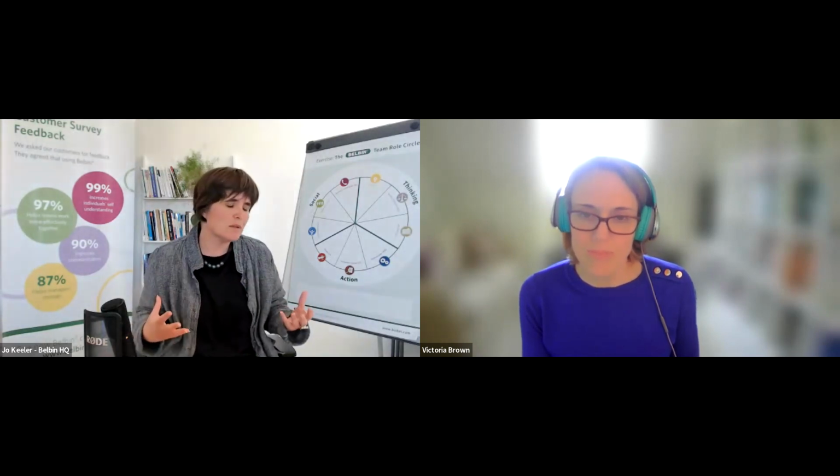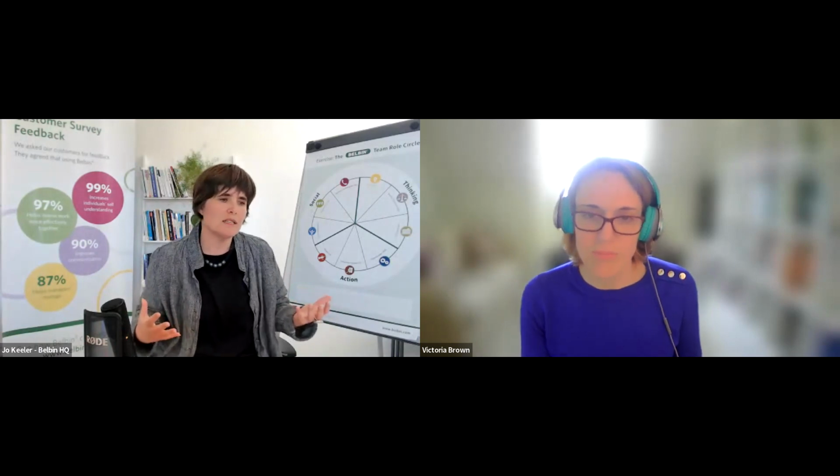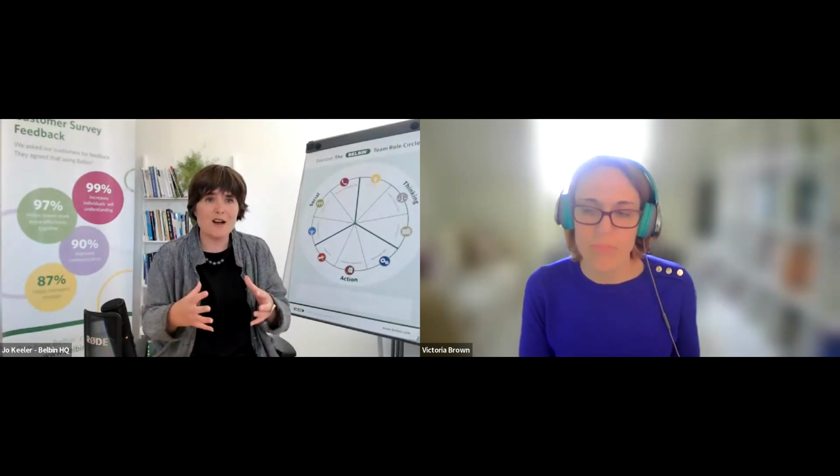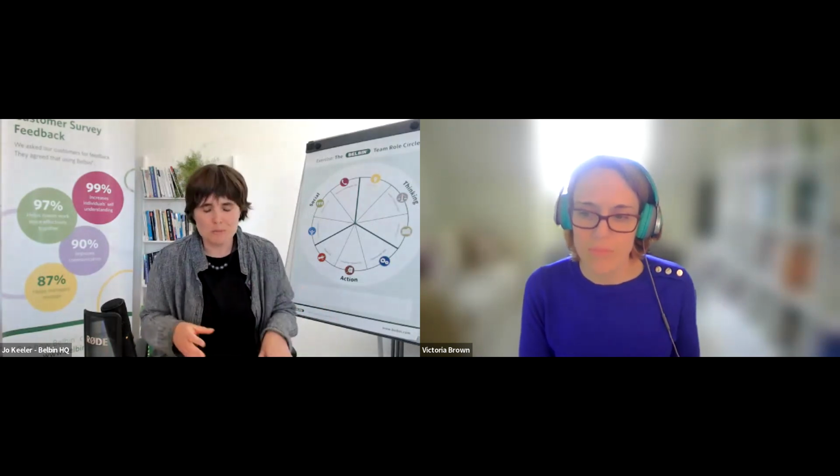I always use the example of a few years ago when we did our observe, and we do this on a regular basis in the Belbin office, and we try and do it as honestly as possible.